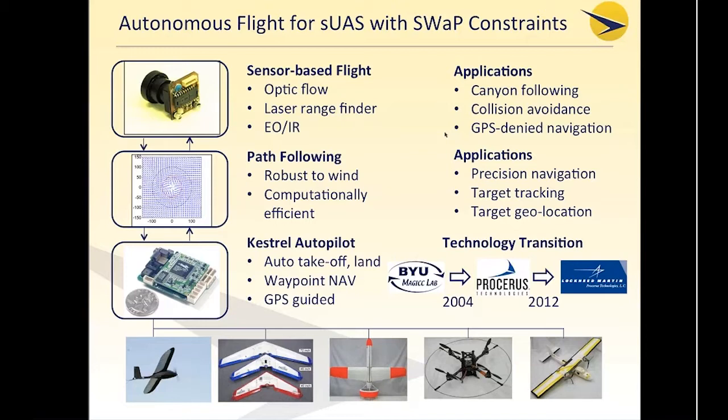Some of the research technologies that we've been involved with are listed on this page. I mentioned that we've had some commercial technology transition success. The autopilot and some of the other technology we've developed was transitioned to Procerus Technologies in 2004 and in subsequent years. And then Procerus Technologies was acquired by Lockheed Martin.